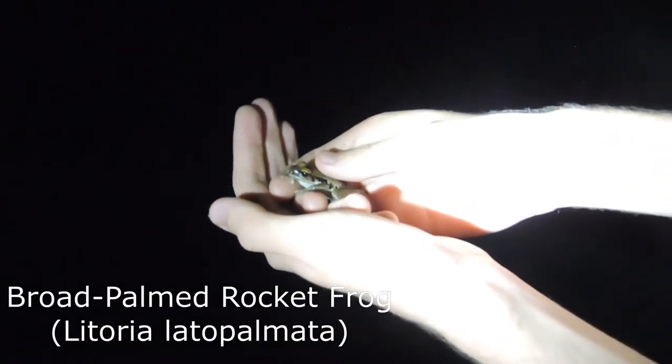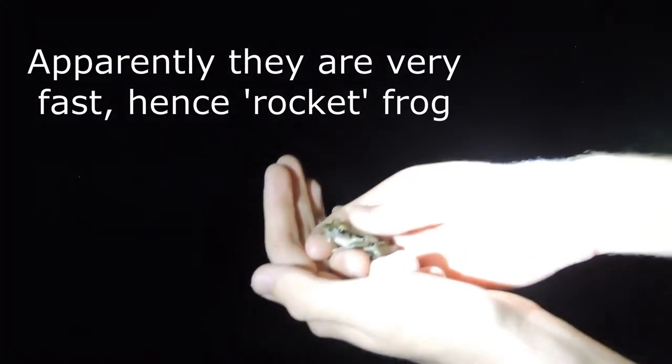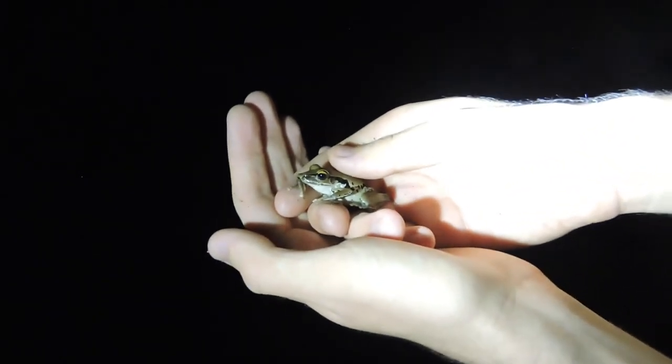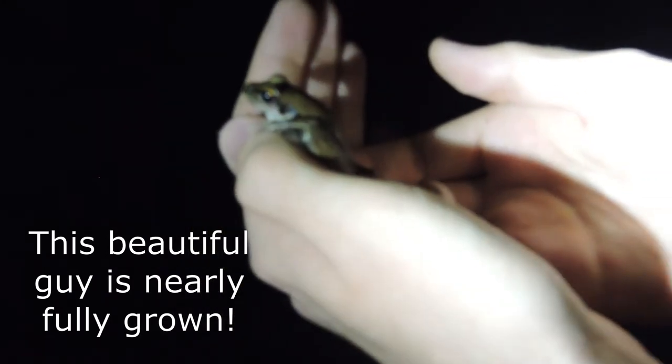Now, there's not much to say about these guys. I don't know too much about them, other than I don't think this is their breeding season. I could be wrong about that, but since I haven't seen a few of them around, that's probably correct. I'm not sure how big these guys can grow, but I'll put it on the screen now and I'll let him be, because I've been trying to chase him for a while. That took a while to catch, but let's move on to the next ones.